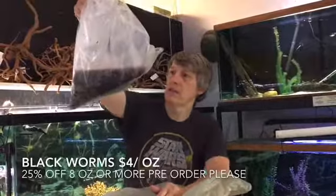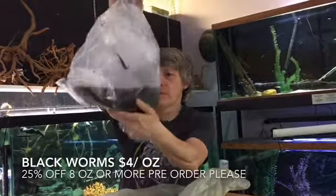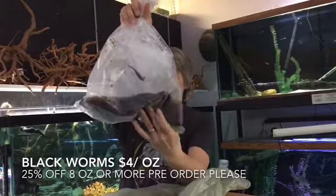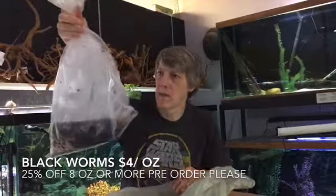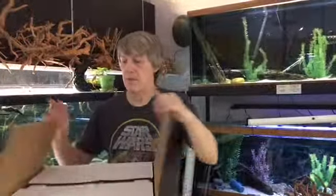And then the last thing here is some black worms. These guys are a bit juicy this time. Hopefully they clean up just fine for us. So we've been having to up our order on black worms. They've been awful popular this last couple of weeks. And that's it for box number 1. All right, here we go with box number 2.